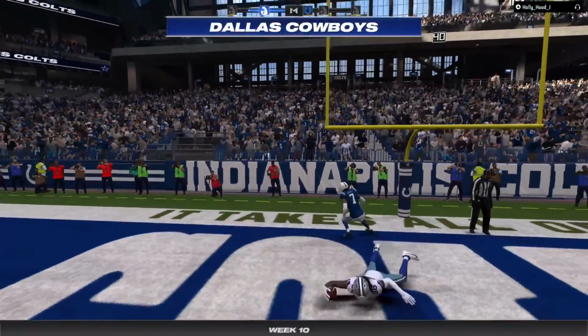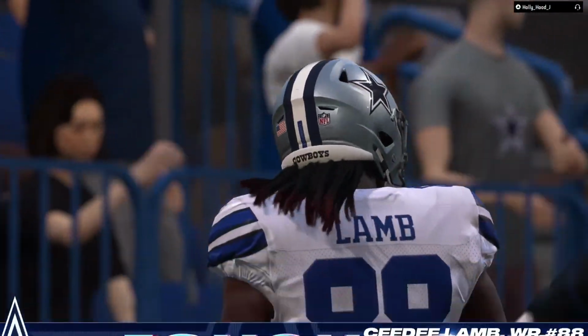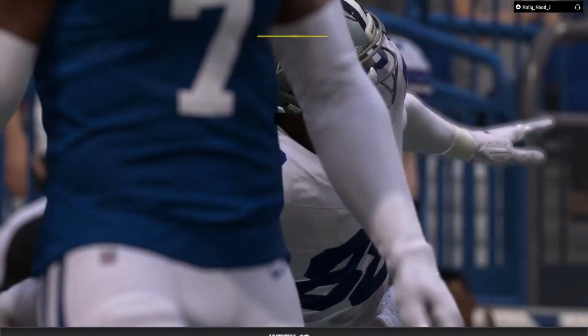And this ball is caught by Lamb. Touchdown, Dallas. 4 yards on the touchdown grab. And the Cowboys are looking to make it 2 straight as they add on to this 4th quarter lead.